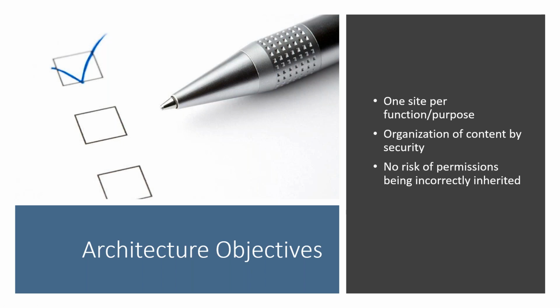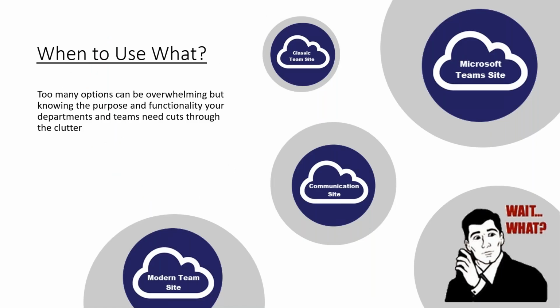All right. So when do we use what? We've got options out there: modern team sites, communication sites, Teams sites, classic team sites. Does anyone else get the feeling that the word team is used almost too much anymore? We need a new word. So it's a lot of options out there. And Stephanie, I don't know about you, but I know the folks I talk to, they just feel like they have too many options and they haven't found some clear guidance on when to use what.